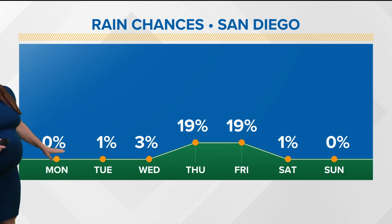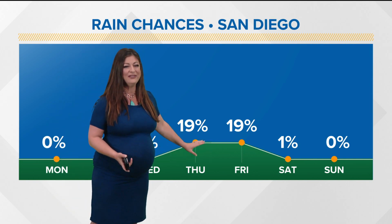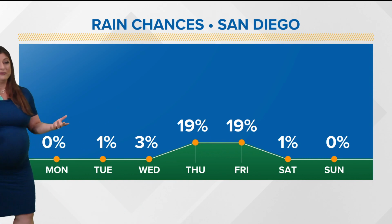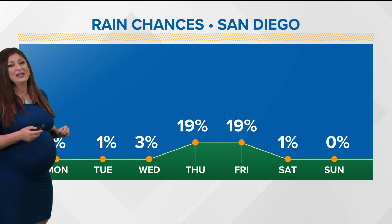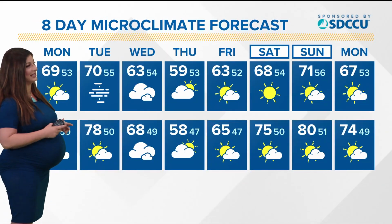We do have that slight chance. It's mainly going to be drizzle here Thursday, and then maybe into Friday with the clouds that are coming through. But really, the chances of anything measurable are really slim. So drizzle, less than 1/10 of an inch of rain possible for the coast here Wednesday into Thursday.